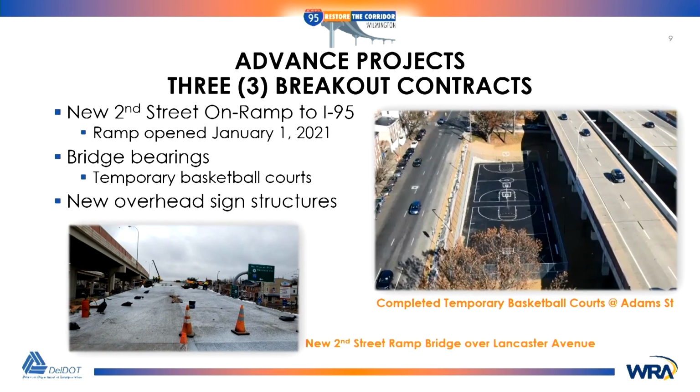So the 3 advanced breakout contracts, we did some of the bridge bearings. We also did bridge bearings in the main contract, but in locations where we could get it done in advance and it made sense, we broke that out. Same with our overhead sign structures.